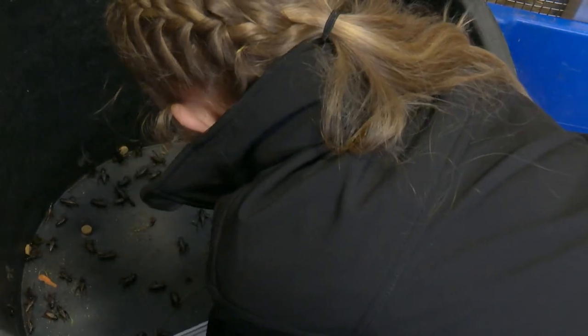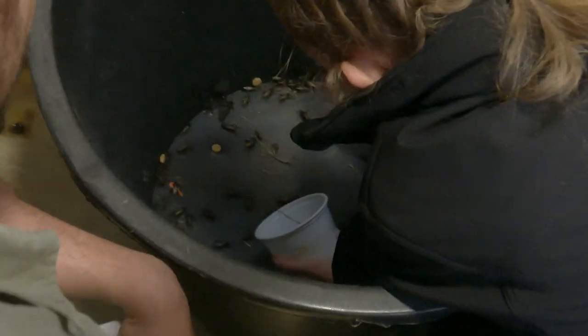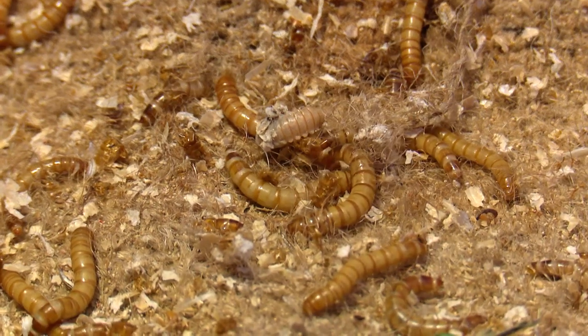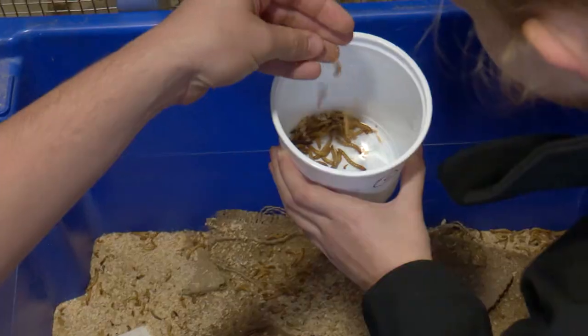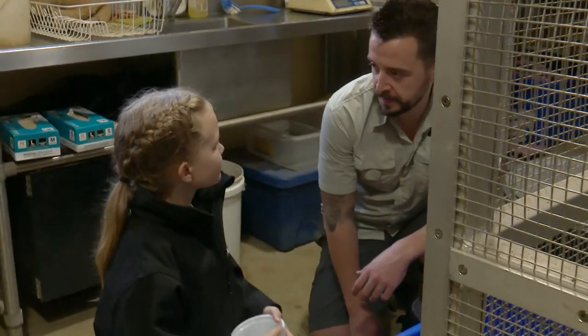Oh, they're jumping all over my hands. Whoa, one is stuck to my finger. All right, get your lid on quick. Good stuff. Let's give them some mealworms. So these aren't as jumpy, but they're quite wriggly. All right, so we've got all the bugs we need. Should we feed them? Yep.